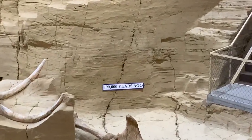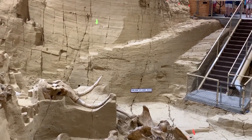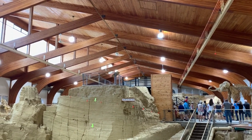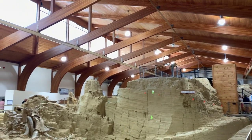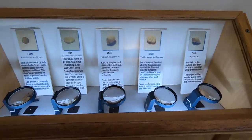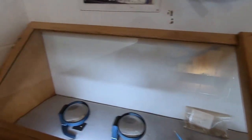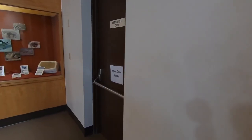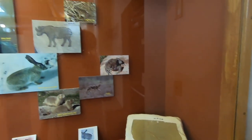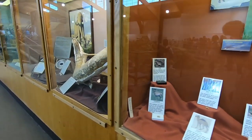Look at these little signs. 190,000 years ago. Wow. Cool. All kinds of microscopic fossils. This is extremely well done. Very impressive. Huh. I've never seen anything like this one.